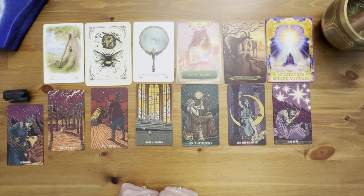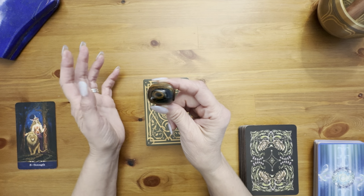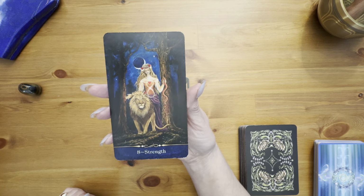Hello, pile number 2. Welcome to your reading. You chose the Tiger's Eye. The Tiger's Eye is protective and grounding. It also enhances your abundance, your prosperity. It enhances your own personal power and strength. And it helps you to slow down and appreciate things. And this is the Strength card that you chose.